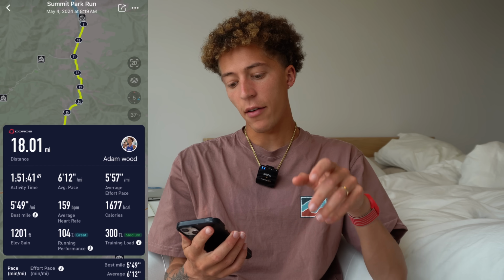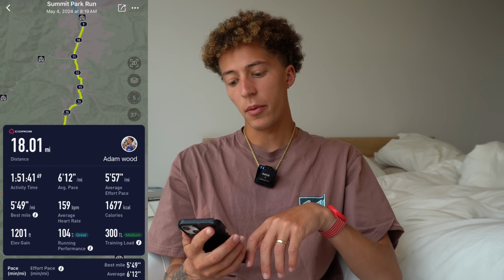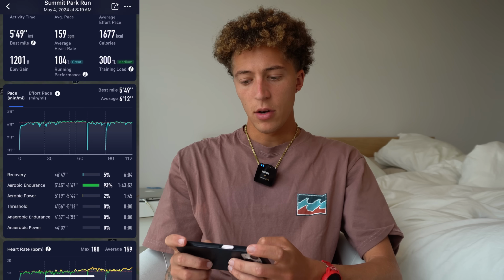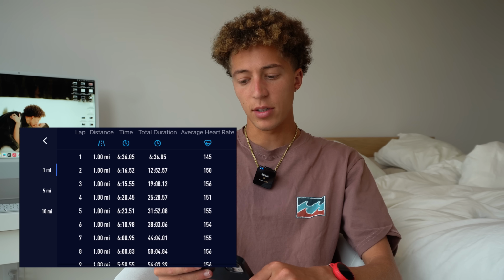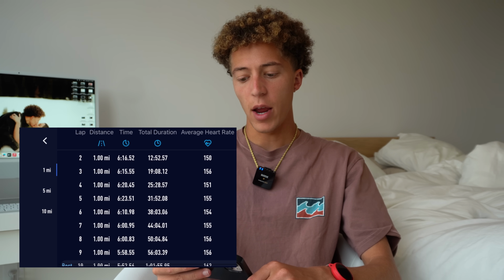Let's take a look at my run today. 18 miles, 1 hour 50 minutes, 6:12 average pace, and the average heart rate was 159 beats per minute. Typically on my easy runs, my heart rate's anywhere from 135 to 145. So instead of spending the whole 18 miles in that zone, it gets up into the 150s, 160s. You can really see how my heart rate progressed as the run went on. Obviously it got hillier and more difficult as you went on, but it sat in that 150 range, mid 160 range.